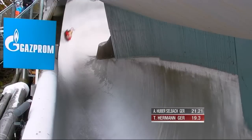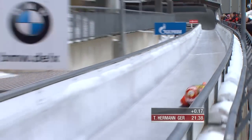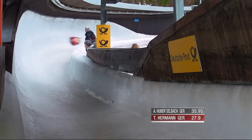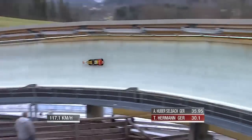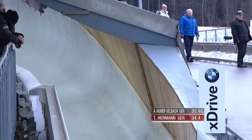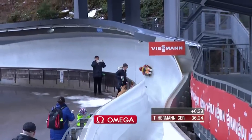Just builds the speed as she goes down the track. So clean through the top here. Nice line coming out of S4. She's the new Marion Thies, slow at the start and lightning at the bottom. Doing a bit too much work in the bend away there. She's very good in the Kreisel. 1.5 kilometers an hour slower than Anja Huber into the Kreisel, but 3/10 behind.